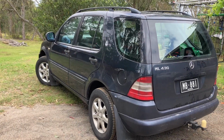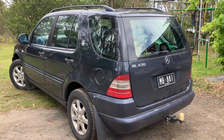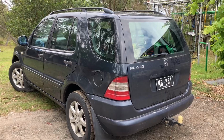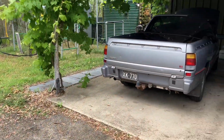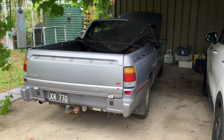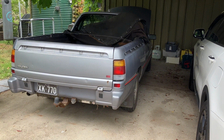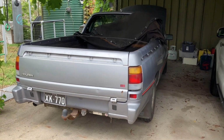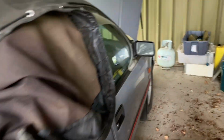So the ML's chock-a-block full of stuff, but we're going to take the VP Holden 5-litre S-Pack ute down to the farm. Here it is. And a good number plate, XK if you like Ford Falcons, and 770 if you like Chryslers. I guess it's a bit of something for everyone. So I'm going to put the mowers in the back here.